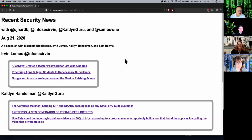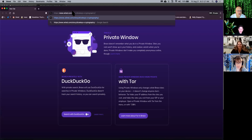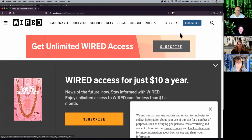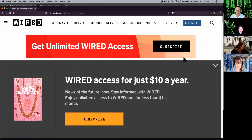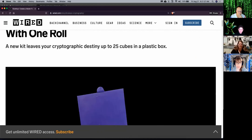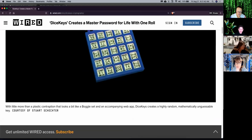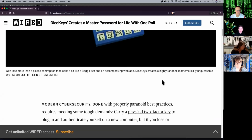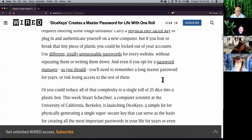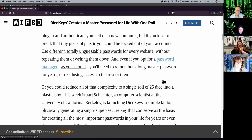All right. So here we are, DiceKeys. This sounds like pretty simple and valuable. Yeah, it's basically a replacement for a master password. Instead of trying to remember a really long password or using some other mechanism, this person made this basically Boggle thing where you roll the dice and put them in a certain array, and that generates a secret key that can be used as a password.